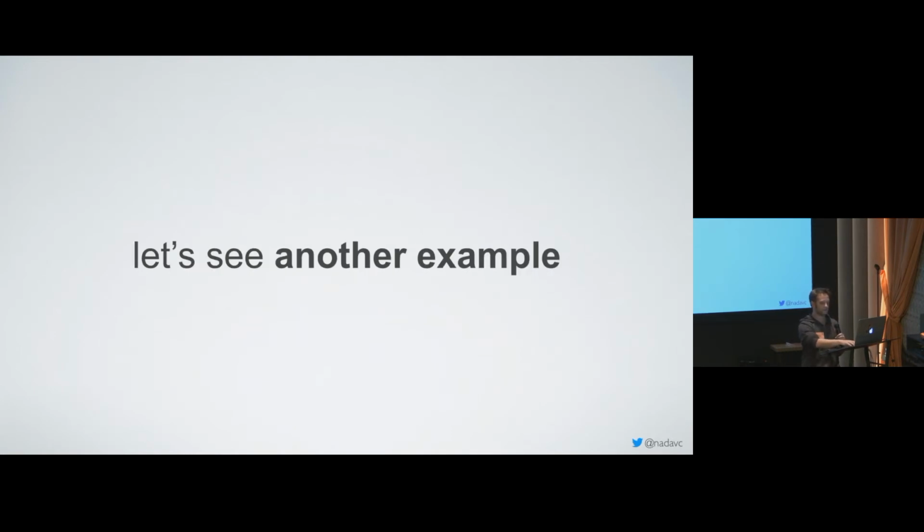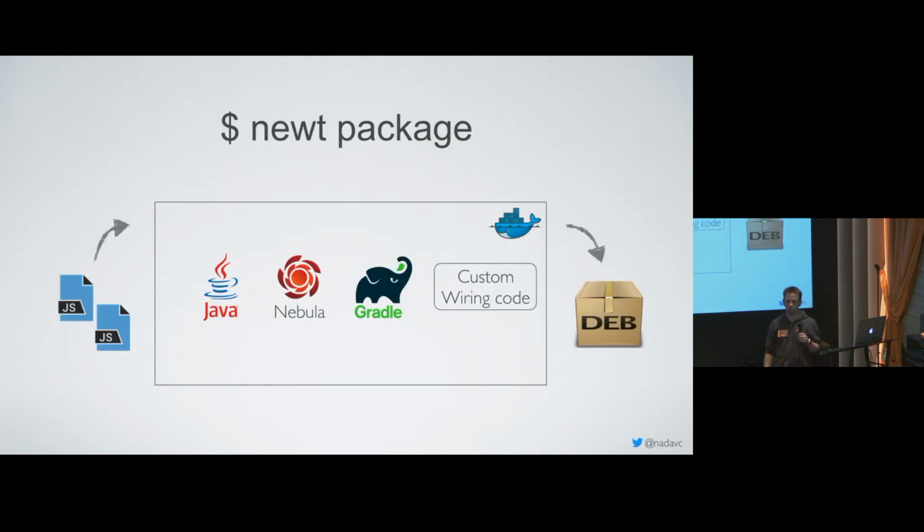Okay, let's see a different example. This one around packaging. So when we run newt package, as you recall, we basically take the artifacts and create a Debian out of them, right? In this case, we're not using Node anymore because we have an existing implementation through Nebula. So what we do is we download the container that comes with Java and Nebula, which is again our Gradle distribution, and some custom wiring code, and we execute it against the workspace. The artifacts turn into a package. The container goes away. The user didn't even have to know this was Gradle, right?